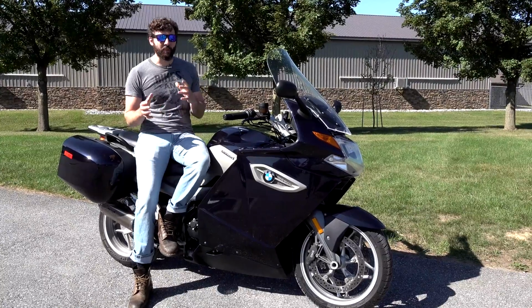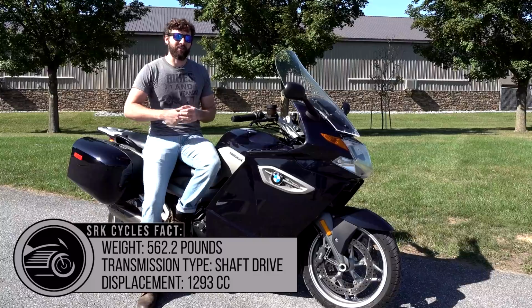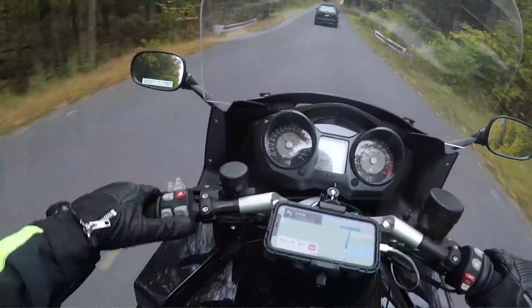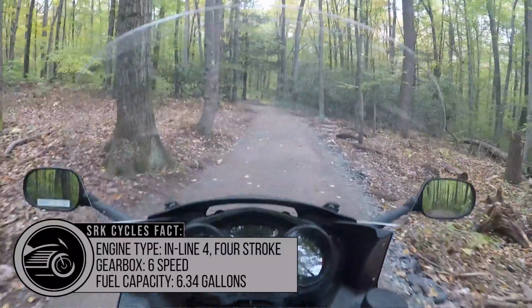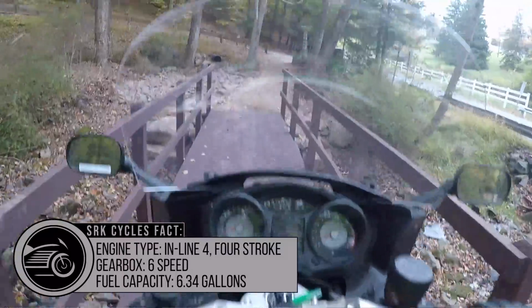So to really see what this bike can do, I couldn't do it right here. I had to take this bike to the Poconos. 3 hours up, 3 hours back. While I was there, I rode it for about 3 hours. I took it off-road. I took it to the lake. I took it through some trails, and this thing was amazing.